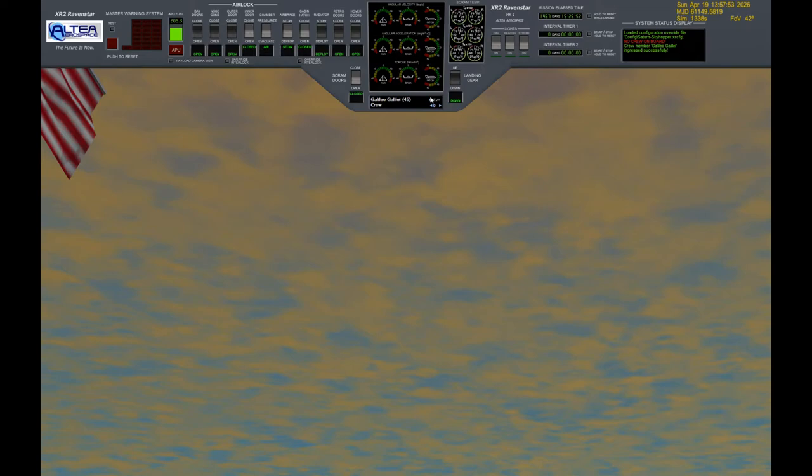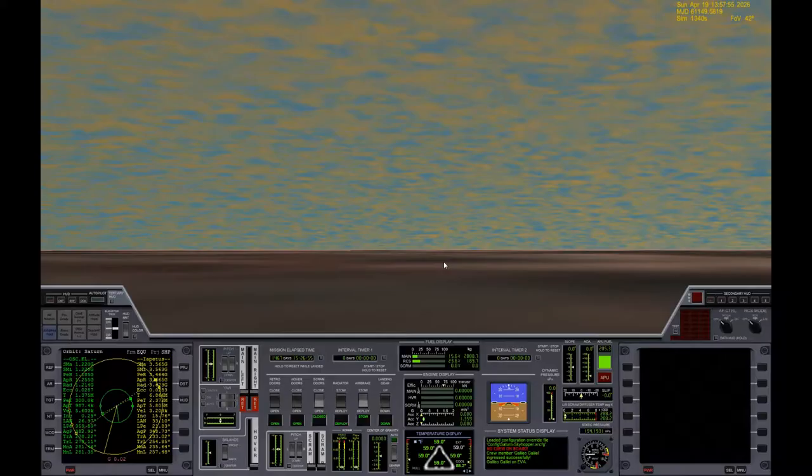Anyway, I'm going to go ahead and pop out now. Egress successful. And head back inside. And all we do is time lapse and wait for us to get around.